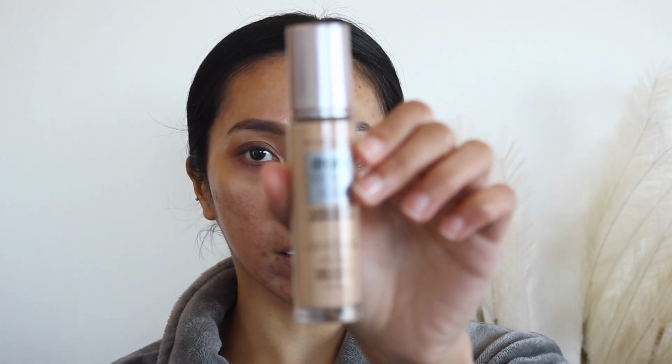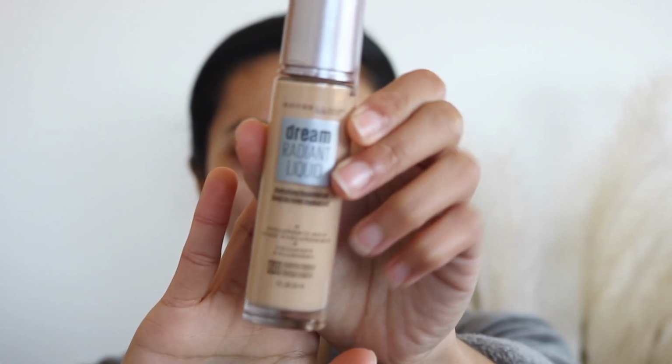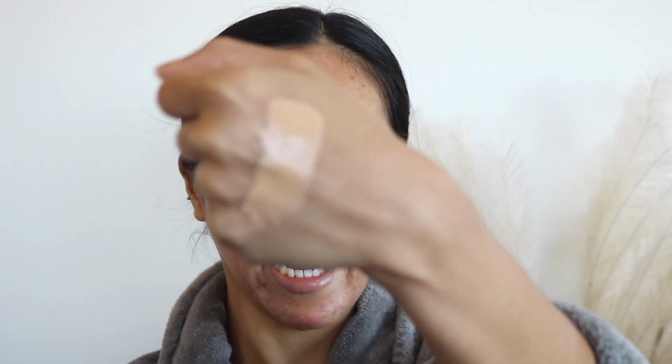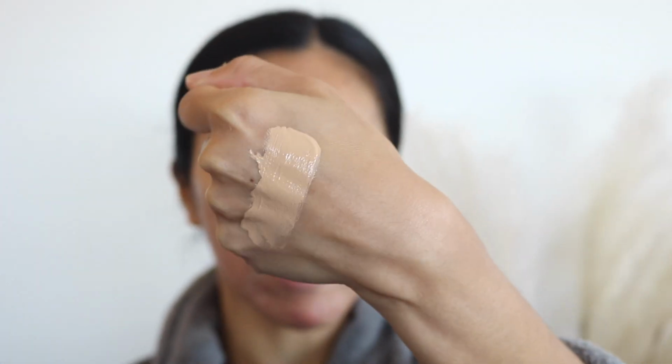This is best applied with fingertips. I personally don't like to apply foundation with my fingertips, so we are going to go in between the sponge and the foundation brush. Now, looking at the packaging, it's definitely a lot skinnier than your usual Maybelline foundation, but this has got the same amount of product, which is 30 ml. The formula is a little bit thick, as you can see, and once blended, it has more of that moussey consistency.